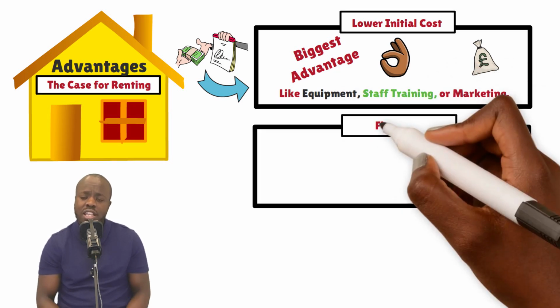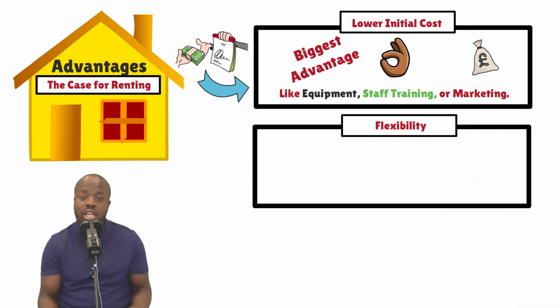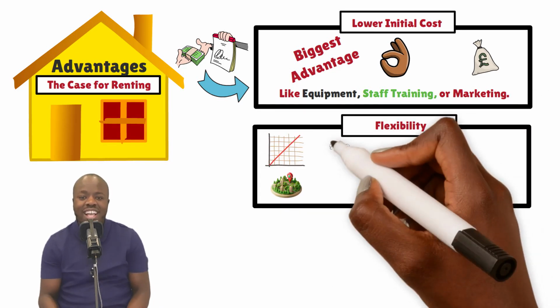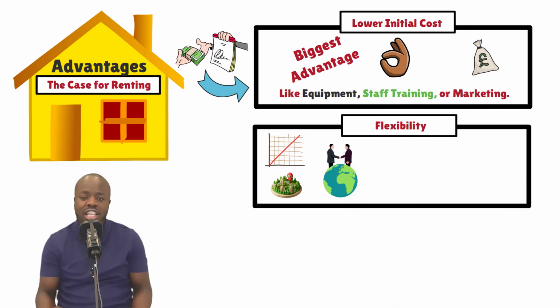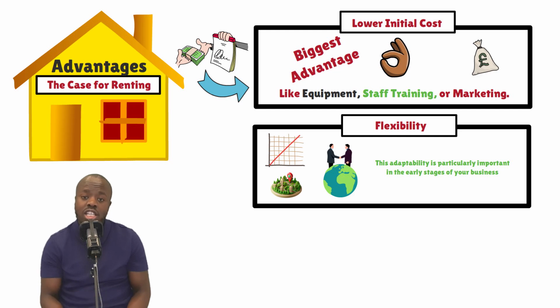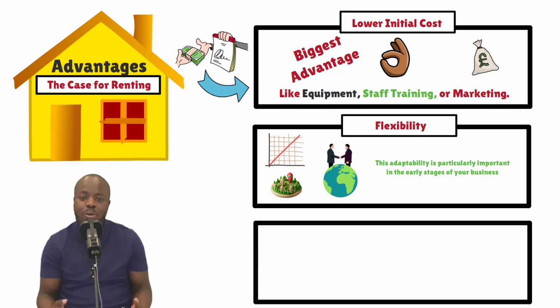Flexibility is another key benefit of renting. If your nursery grows quickly, or if you discover a better location down the line, a lease agreement allows you to relocate much easier than if you own the property. This adaptability is particularly important in the early stages of your business, where changes are more likely.